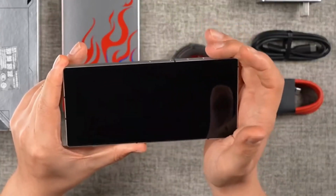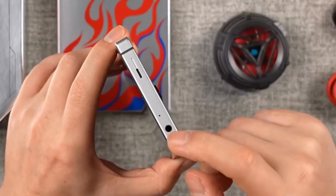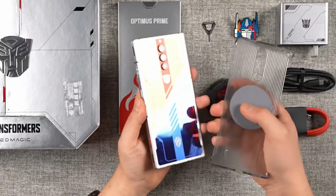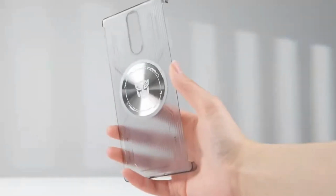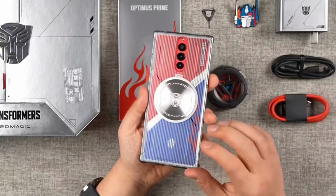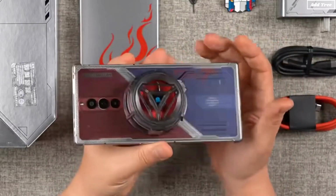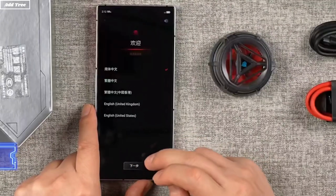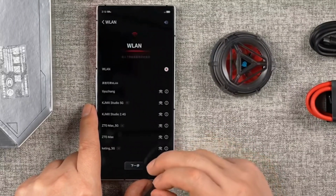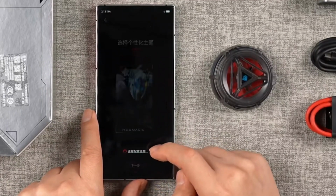In terms of hardware configuration, the Red Magic 8 Pro Plus adopts a 6.8-inch flexible straight screen jointly customized with BOE, with a resolution of 2480 by 1116 pixels, a maximum refresh rate of 120 Hz, and a touch sampling rate of 960 Hz. It is equipped with a Snapdragon 8 Gen 2 processor, and a combination of full-blood version LPDDR5X memory plus UFS 4.0 flash memory, provides a 5000 mAh battery, and supports 165W wired fast charging.